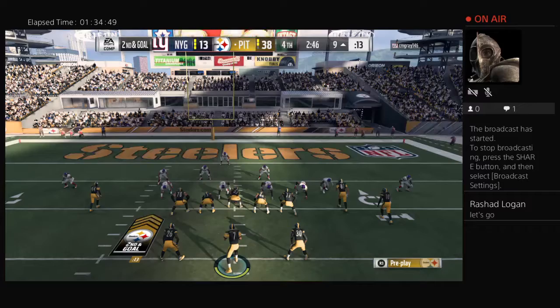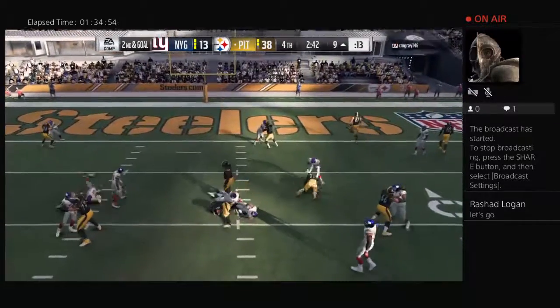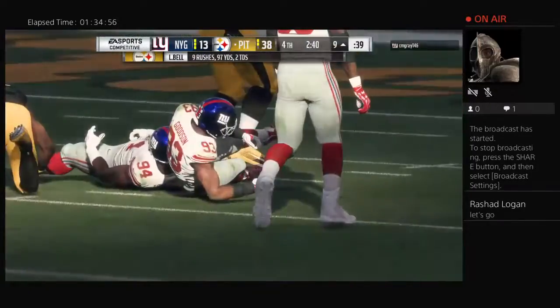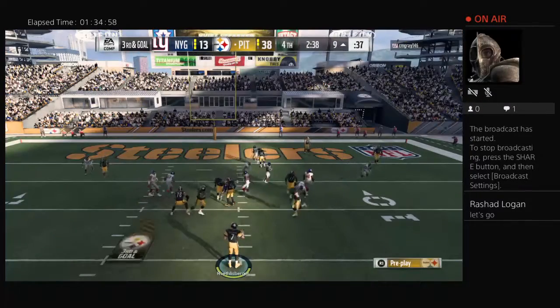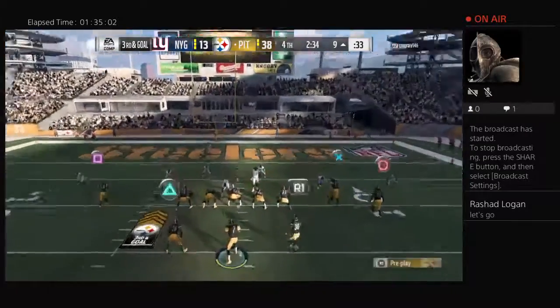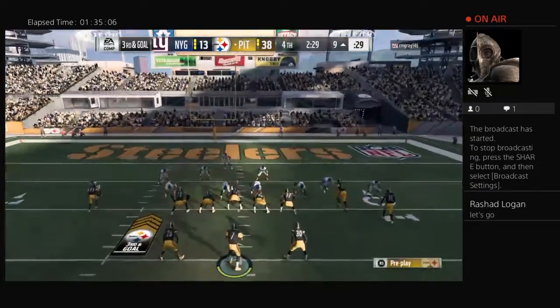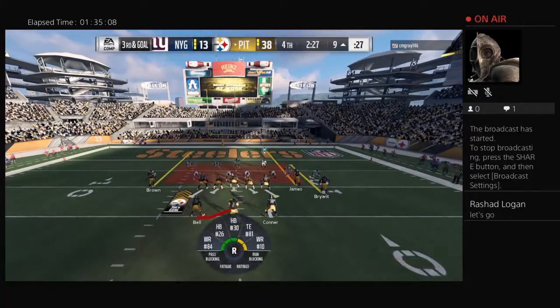So 2nd and goal here from the 9. Now Bell. And he is swallowed up right at the line of scrimmage. Call it no gain that time, and now it's 3rd and goal. Partner, I know we're in a goal-to-go situation, but my goodness, think about running the ball here. Not even a thought, is it?